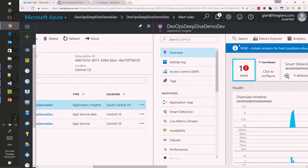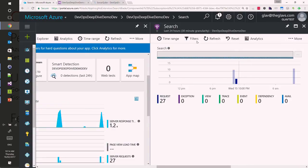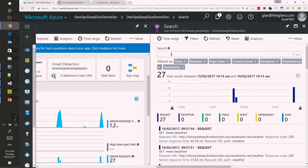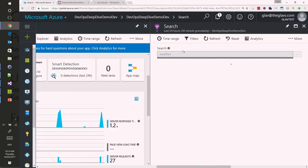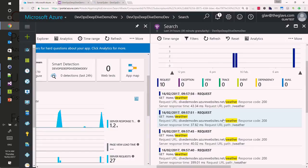Additionally, I can go into search. And you can see I've got a whole bunch of requests being made here. Within those requests, because it goes off to a weather service, I know it gets used a lot, and it's easy enough to search through that. So this isn't really a deep dive into App Insights, but the important point is that it's easy enough to associate. I'm getting some nice graphs around CPU usage.